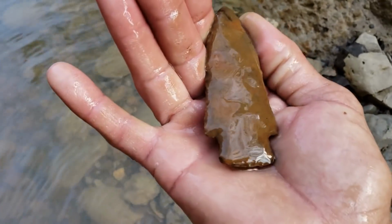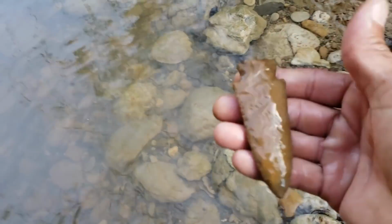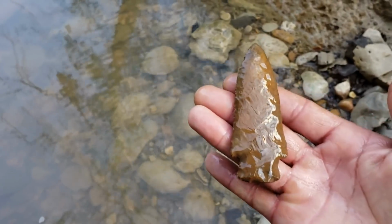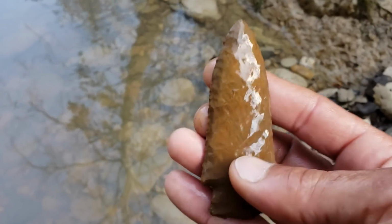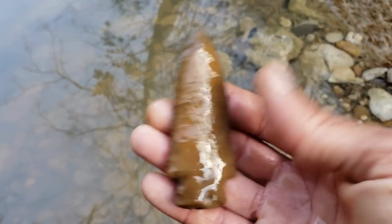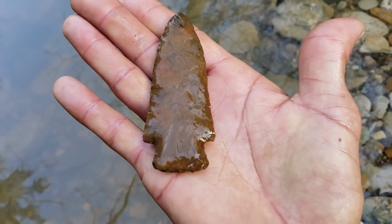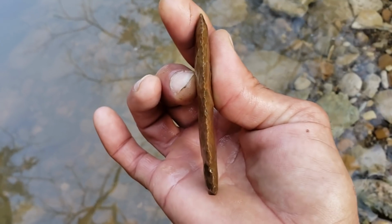It looks like a middle archaic big slough point. They're Benton related, I believe, and wow, that's a well made one. They're usually a little thicker than that. Oh wow, I believe that's a middle archaic. A big slough type. I'm looking at about 3.5. That'd be 4,000 to 6,000 years. I love it. Maybe we'll find something else.